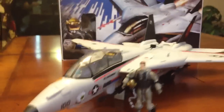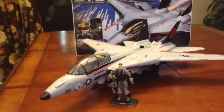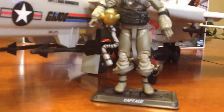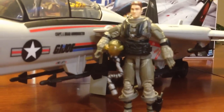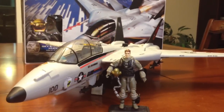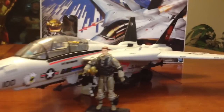There's the Sky Striker from G.I. Joe, which is obviously modeled after the F-14 Tomcat, one of the most famous planes ever. And they redid Captain Ace. If you guys remember from the 80s, Captain Ace looked like an astronaut, so that's pretty cool that they redid him. The jet now is a light gray instead of a plastic shiny white like it was, so it looks more realistic.